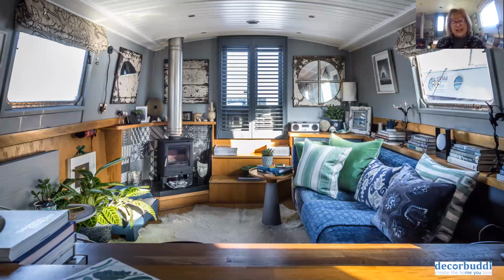The next thing I had to think about was storage. Moving from a 2-bedroomed house, which is quite a spacious house, I had to downsize. So I needed stuff that I needed to store, stuff that I didn't really want on display.